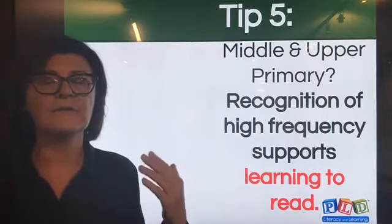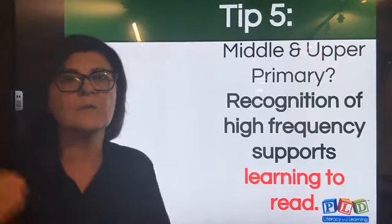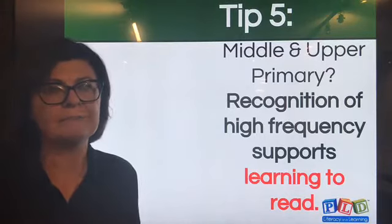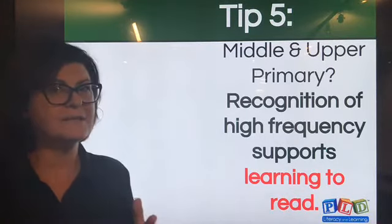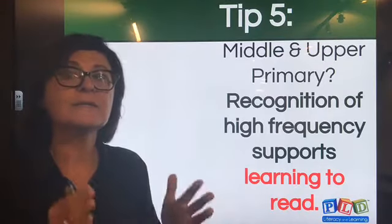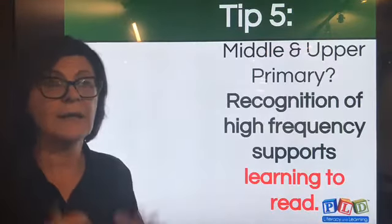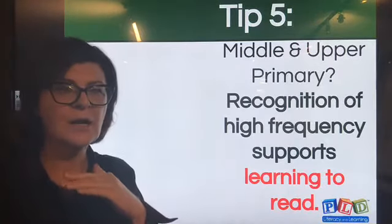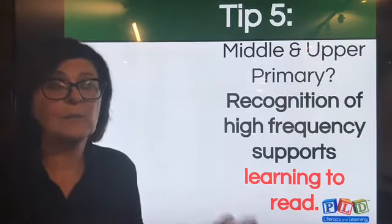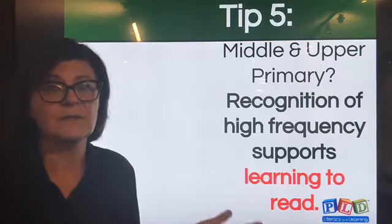Tip number 5, are sight words relevant to middle and upper primary? Well, technically no, because why? What does your theory say? Sight words were set up for early reading. Now, if you're in a year 5-6 class and you've got children with junior ability for reading, well, yes, sight words are going to be relevant.